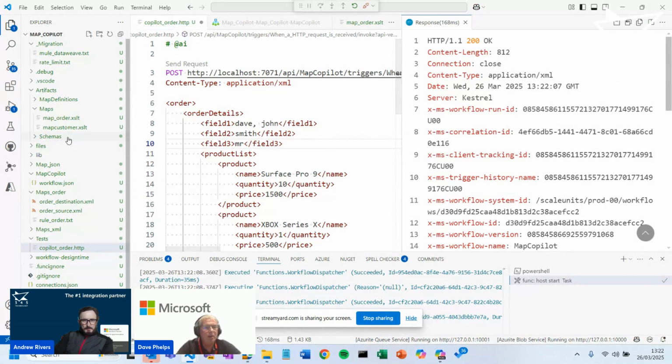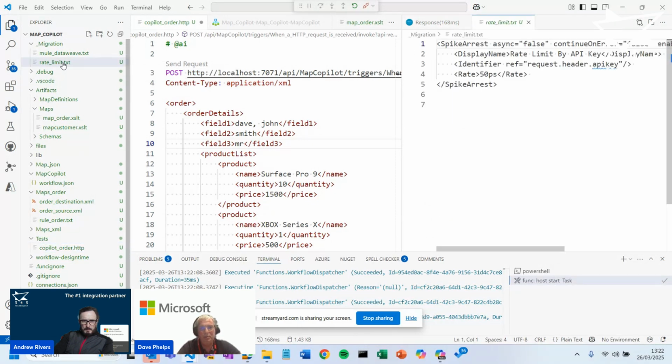Okay. So the other thing that we can do is we can make use of copilots in Azure services. So in the case of API Management, we have a copilot that we can use directly in API Management, and we can use that to help create policies and describe policies, etc. But the one thing we might want to do is we might be using Apigee or another API management tool, and what we might be doing is migrating to Azure API Management. And here's an example of a policy that is an Apigee rate limiting policy.